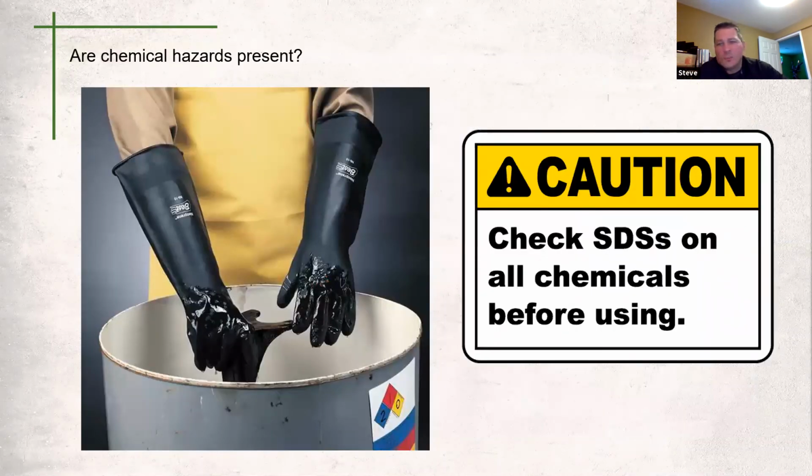Are chemical hazards present? Do the chemical hazards occur in liquid, gas, powder, or vapor form? Will workers' hands be subject to light splashes or total immersion?